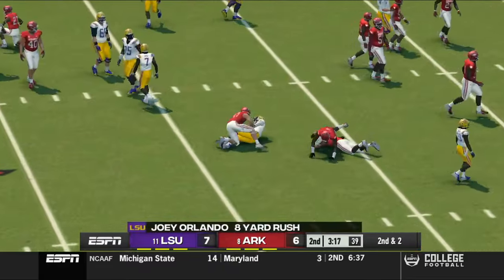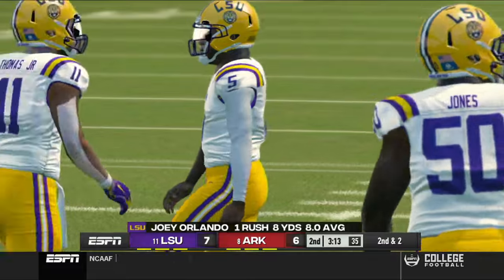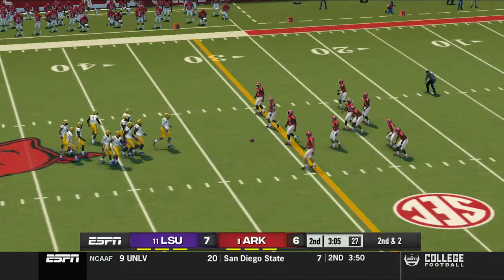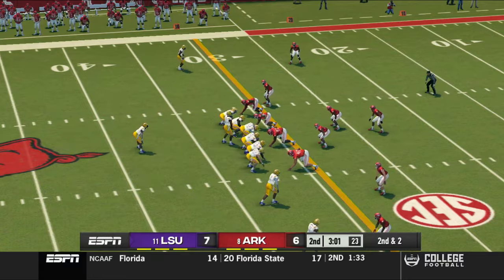They'll bring him down right around the 32-yard line. That's a gain of 8 on the play. That makes it second and two. Man left, man left. Four down, four down. Mike 27, Mike 27. LSU with a one-point lead.